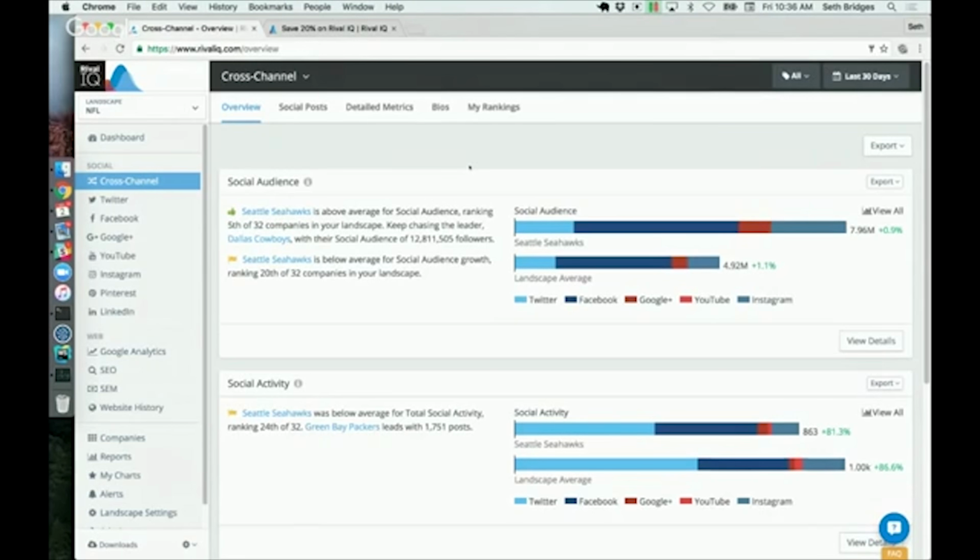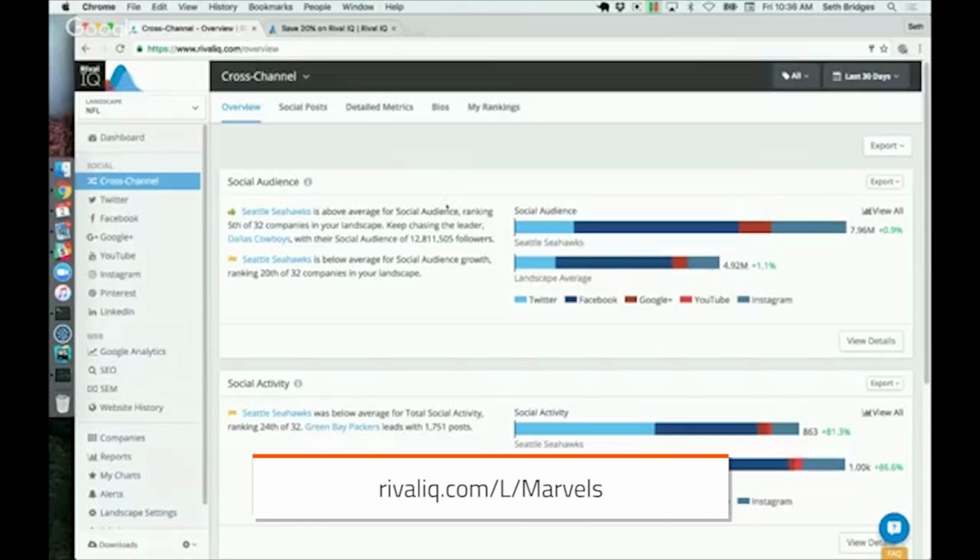Yeah, absolutely. So with all of those posts and follower counts and everything that we're bringing in on a daily basis, that lets us do things from a breadth perspective. So we talk about cross-channel social, it's not any one. And here, for example, we're looking at how the Seattle Seahawks compare from an audience perspective to both other teams in the league as well as channel to channel.